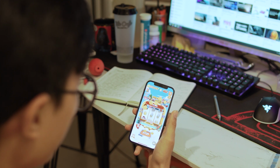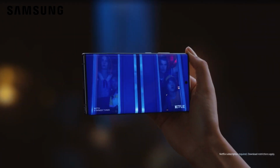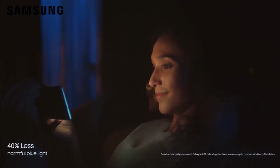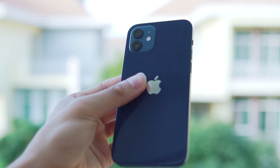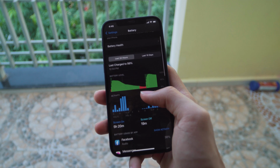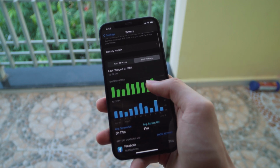Usually I charge my Note 10 Plus maybe twice a day sometimes, but I think the main reason is the screen of the Note 10 Plus, because it is a 4K display, and of course it's going to drain my battery faster. So it's pretty impressive that the iPhone 12 still does okay. I can kill it in a day with 6 hours of screen on time, or a lot of heavy use with less hours than that.